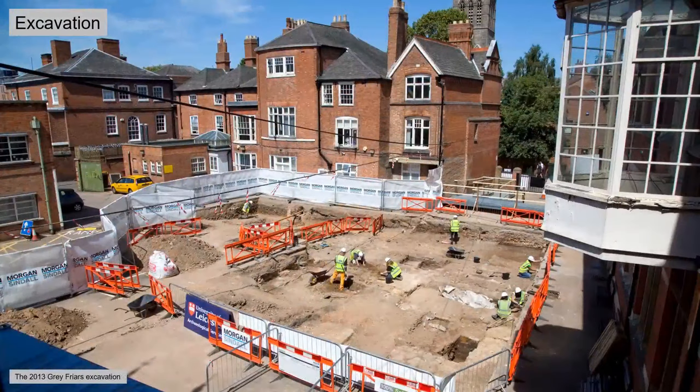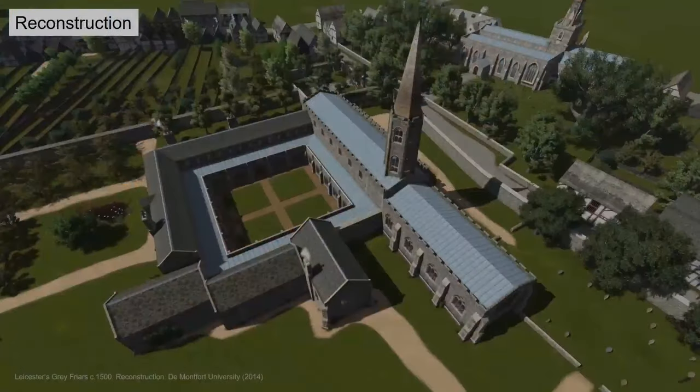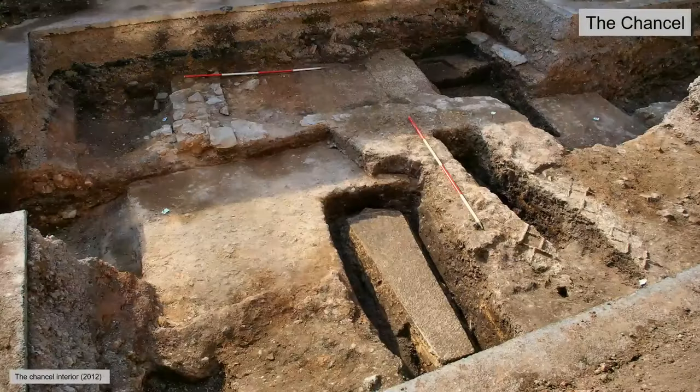So, like Gavin's talked about already, we've then got to get from excavation data to reconstruction. We've got to get from this scene of us excavating in 2013 to something looking like this. So how do we do that? Well, in the first instance, of course, we've got all of that surviving architectural detail and plan in the ground that we can actually look at.